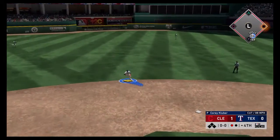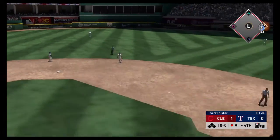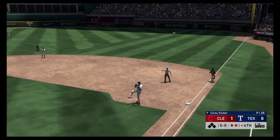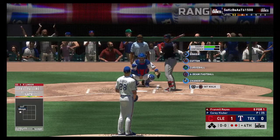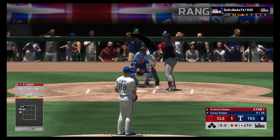Cue shot here out towards short. On the first, and a good stretch over there is going to get him by a step for the second out. At the plate now is the designated hitter, Franmil Reyes.